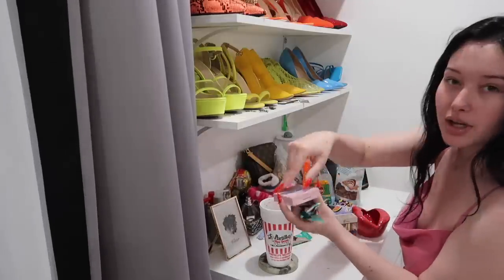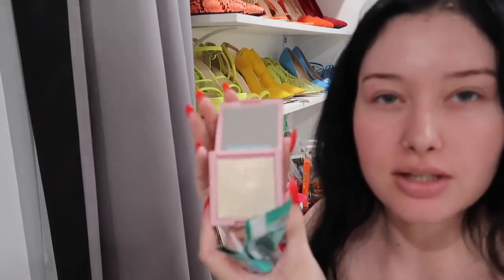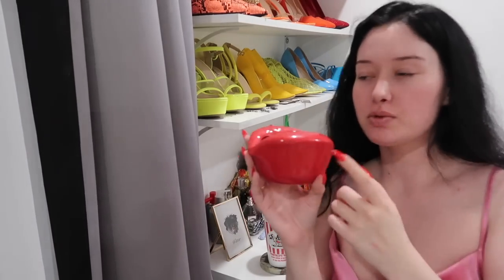So casually just have a Kylie highlight. I love this highlighter. If you can get your hands on this, I don't know if she sells this anymore. It's the Kylie and Stoss one. So freaking good.